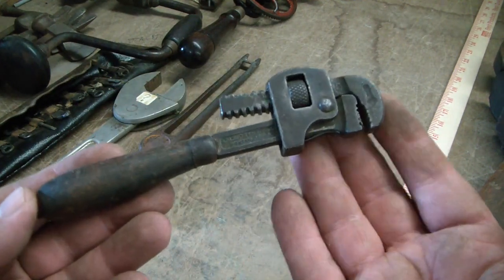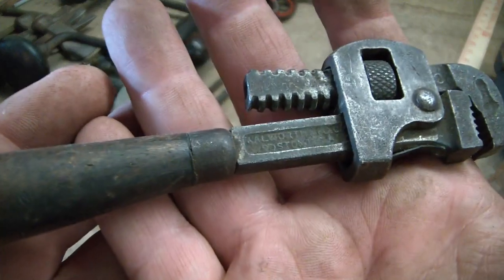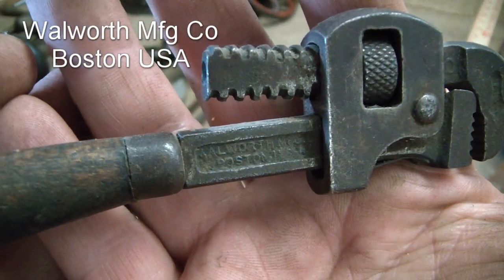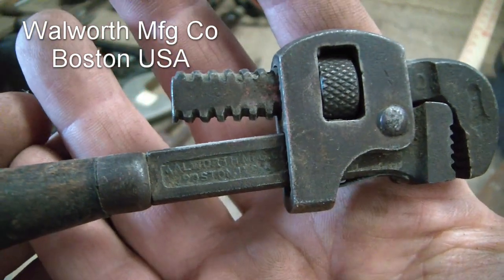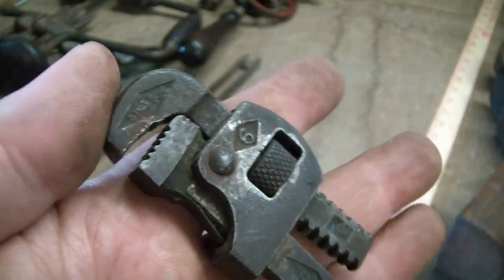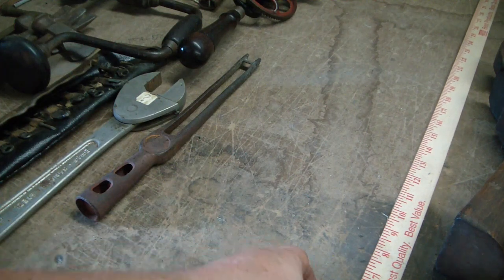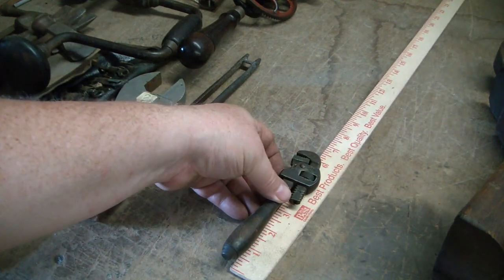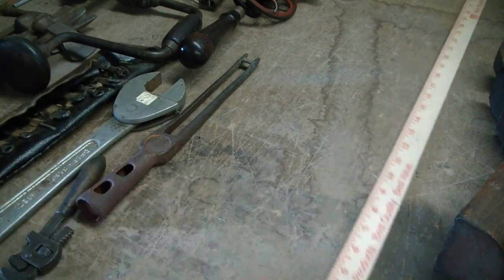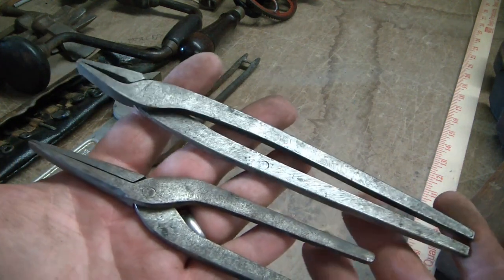And here we have a very tiny little pipe wrench. It's got the wooden handle. Let's see if the camera will help us identify it, because my eyes are not good enough to tell me what that says anymore. Stilson. There we go. Is it a 6-inch? It is a 6-inch. So a tiny little 6-inch wood-handled pipe wrench. Stilson. Pretty cool.